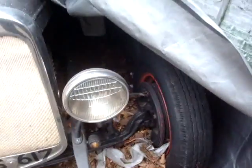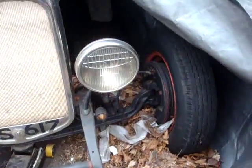Look at all this. It's like a barn find, isn't it? It's a private barn find, but it ain't in a barn. So this is going to take me a little while to dig all this out. All the leaves I've got under there, all bits of litter and stuff have blown under there. So I'm going to have to think about what I'm going to do, because it's in such a state.